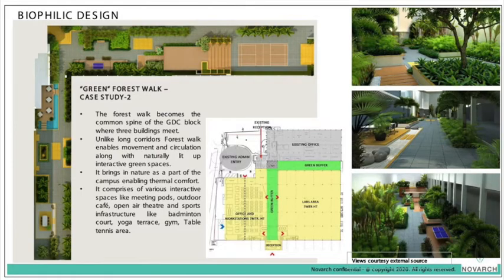So biophilic design, this is the case study too, where we've actually implemented an entire green walk between the three buildings in this project, and this green walk enables people to experience nature, to get in touch with nature, where they can come out, sit and work here, take a stroll, and it just leads to a healthier workforce and healthier lifestyle for the team.